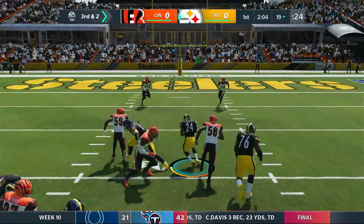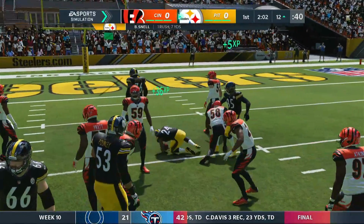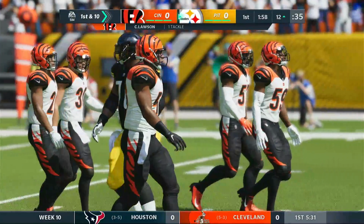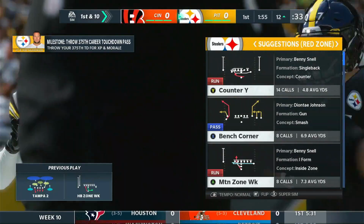The first carry now for Benny Snell, and he will have the first down before he's tackled at the 12. Seven yards there, good enough to move the sticks.